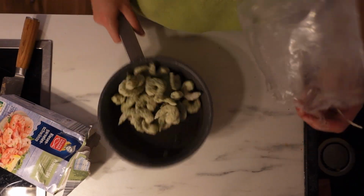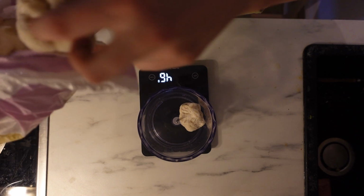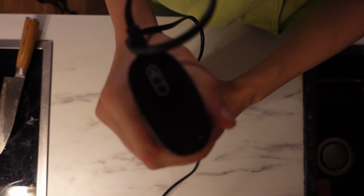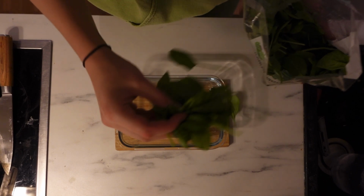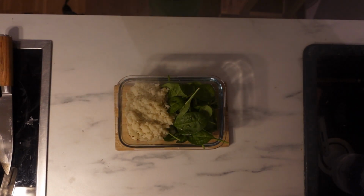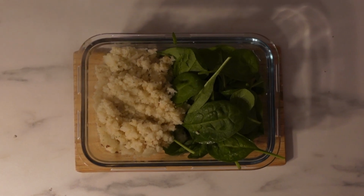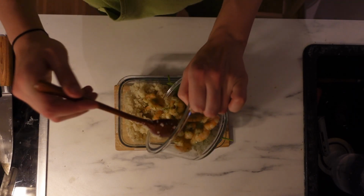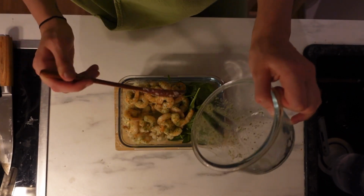For lunch I cooked some shrimp, and then I wanted to make broccoli rice. I love broccoli rice. I think this is a great alternative to rice, and it's honestly super easy to make. You just add it to your mixer and then you do light pulses so it doesn't get too fluid, and then you just cook it like normal rice, and honestly it tastes so good. So then I also added some spinach, and look at this, looks so good. And I added my cooked shrimp, which was already seasoned, and then I also added some tomato, and then my lunch was done.